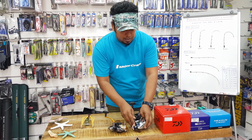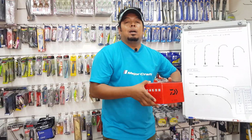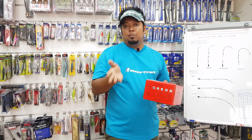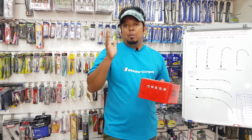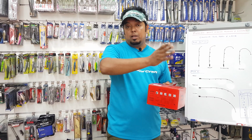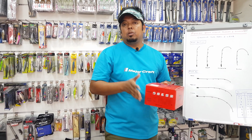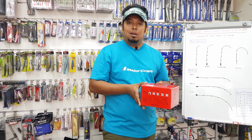So the components that you'll have to look at while buying a reel, to try and buy something that's saltwater rated when it comes to rod as well, because if you buy a freshwater rod and reel, you can't use it in saltwater. But if you buy a saltwater rod and reel, you can use it in both salt and fresh. So it's going to actually work out much cheaper in the long run.